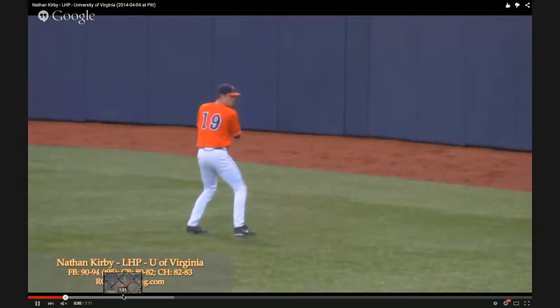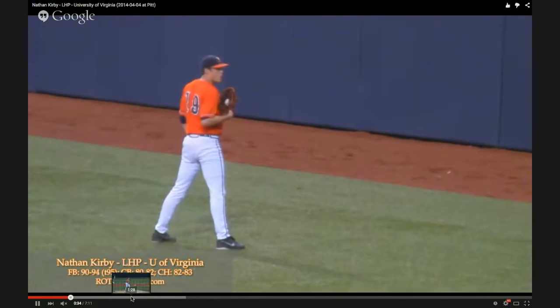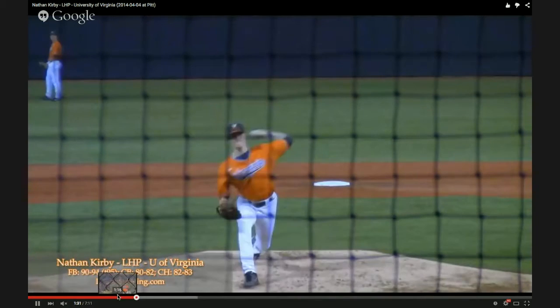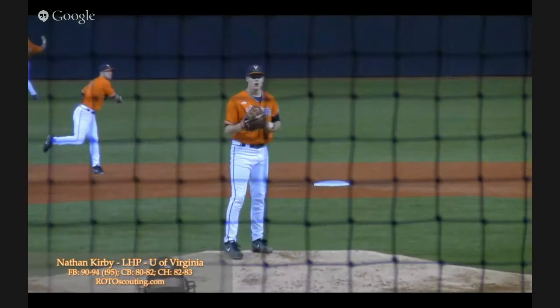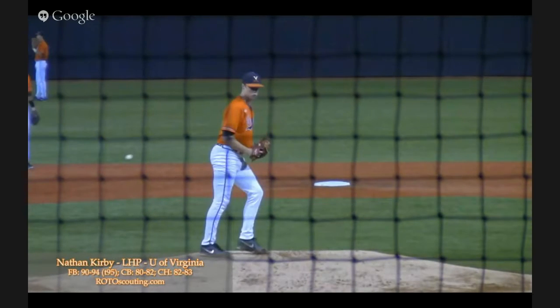Those are not going to be good, thanks to the cage. It's going to be harder to get a view on him. I'm not really reading too much in the warm-ups, and I had a hard time seeing with the cage in the background, which is the only reason why I fast-forwarded to this point. So Nathan Kirby is still warming up here.